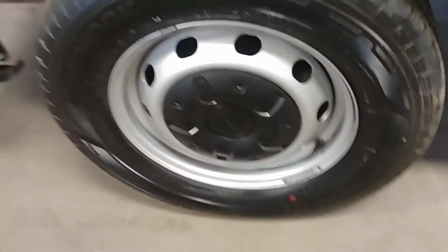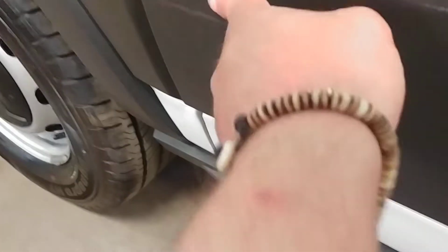Doors look good. This quarter looks pretty good. This door does have some damage, as you can see. Dented up. Rear passenger steel wheel. Tire tread, over 12:30 seconds. Got some scuffing on the molding. I believe this molding is cracked as well. Cracking right there.